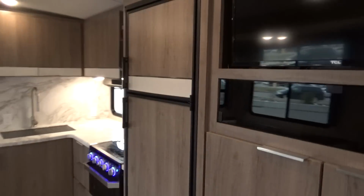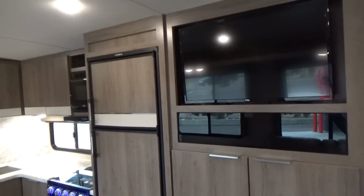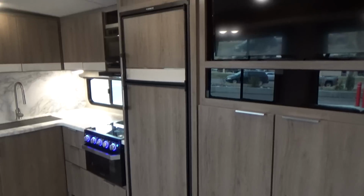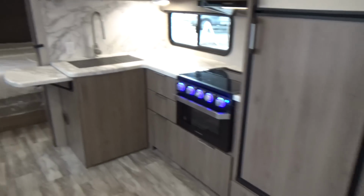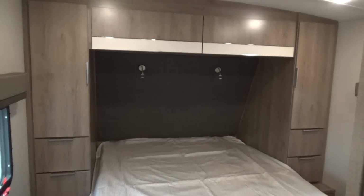It's been the number one seller. And for you folks that have been pressing Grand Design, they've always had a 6 cubic foot fridge. You now get an 8. So thank you, Grand Design, for that. Appreciate the update. And then you've got your front bedroom.